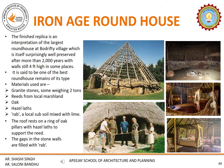The materials which are being used to construct it are granite stones, reeds, oak, hazel, and rab, which is a local subsoil mixed with lime. The roof rests on a ring of oak pillars with hazel to support the reed. The gaps in the stone walls are filled with rab.